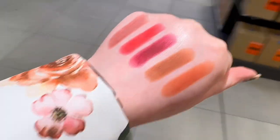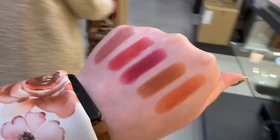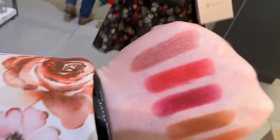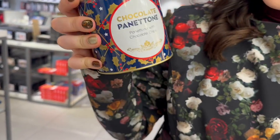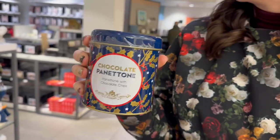So I've been to Nars. This one nearest my palm is called Freebird. I really quite like it. Then I've got No Angel next to that. And then another two. And then Thunderkiss at the end. Three Panettone? This is your free Panettone? Yeah, it's quite a nice size. It's not a bad size, I think. For free? For free, absolutely.